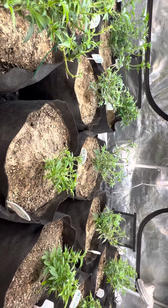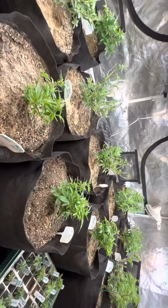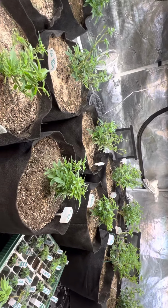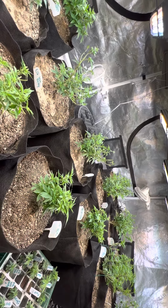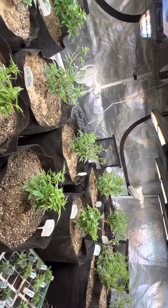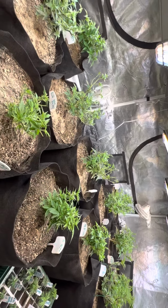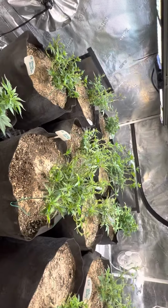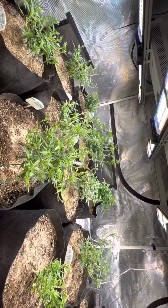I'll tea them first. I'm going to whip up the Culture Biologics. This will be the last veg tea that they get, and then we'll be flipping soon. We're transitioning soon, but this is definitely still veg. What day would this be? Day 47 maybe? Yeah, day 47. So, a very long veg. Extremely long veg. That's what happens when you don't get things taken care of like you're supposed to.